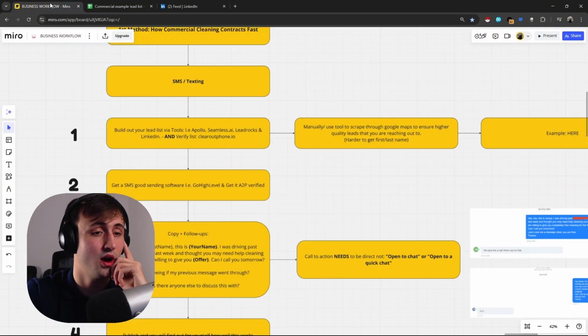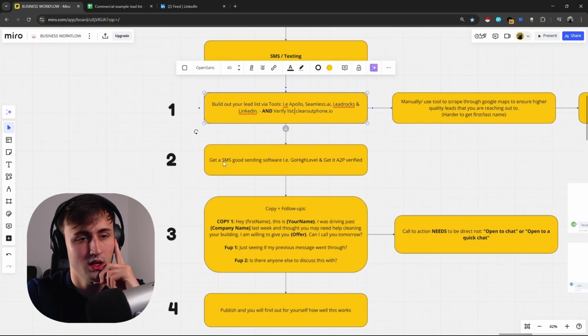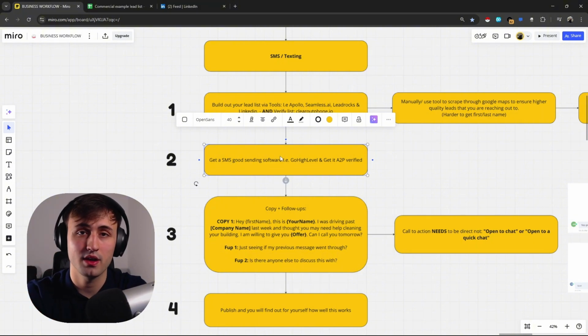At this point, after you have a lead list, go to Clear Out Phone and make sure you get it done and get it cleared out. Otherwise, any software that you're using is going to stop you from sending anymore if you don't use something like this. Okay. Now, moving on. Like I mentioned, you have to get a good SMS sending software. This can be Go High Level, for example. That's what we personally use. Alongside of that as well, you do have to get the number A2P verified. What that means is if you don't get your number A2P verified, you simply can't send any SMS messages. On the flip side of this, you can use a toll-free number, but it doesn't look as trustworthy, so I wouldn't go with it. Just get a local number and get it A2P verified.